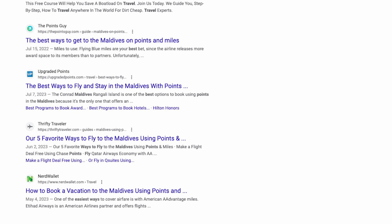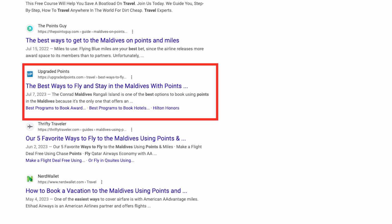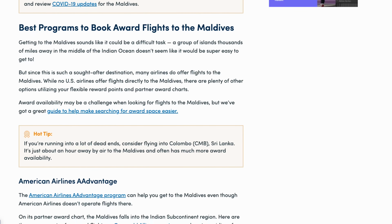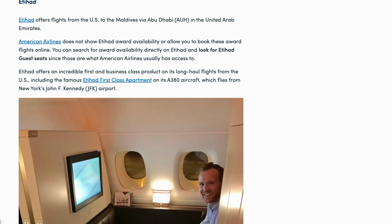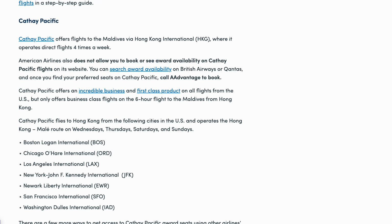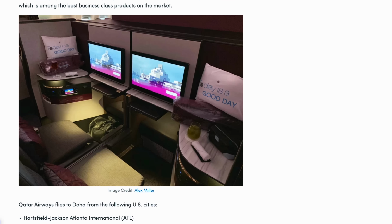So we're gonna go ahead and click into the Upgraded Points blog here on how to travel to the Maldives on points. Highly recommend you take your time reading through all the options, but what's great about Upgraded Points is they kind of stack rank the best to worst redemption options. So as we're scrolling down here, we can see some of the better options are to use points from American Airlines or Etihad or Cathay or British Airways or Qatar. You can also use places like Reddit as well as Flyer Talk, though I think Flyer Talk gets a little bit more in the weeds.